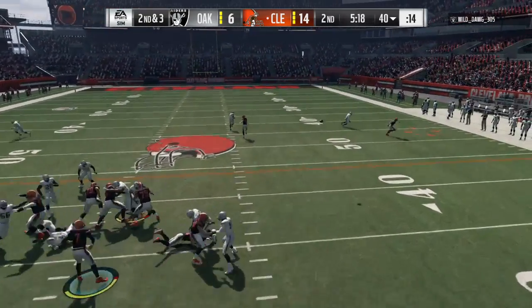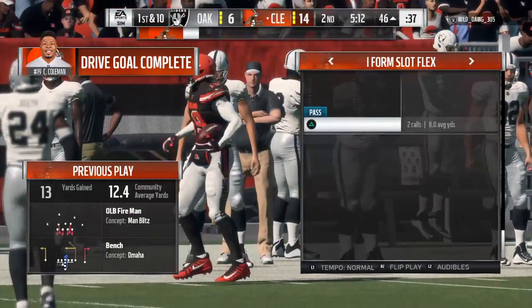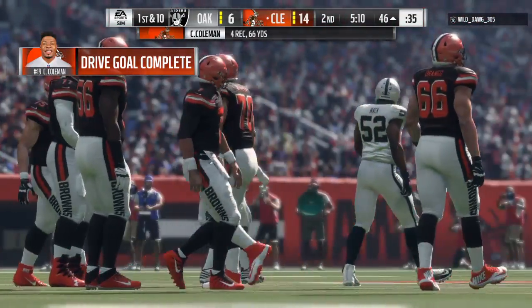Kaiser now on 2nd down. Throwing the out route incomplete. That's Coleman. And he'll be taken down, but not before he gets into enemy territory. 13 yards to pick up there. Good for a Cleveland first.